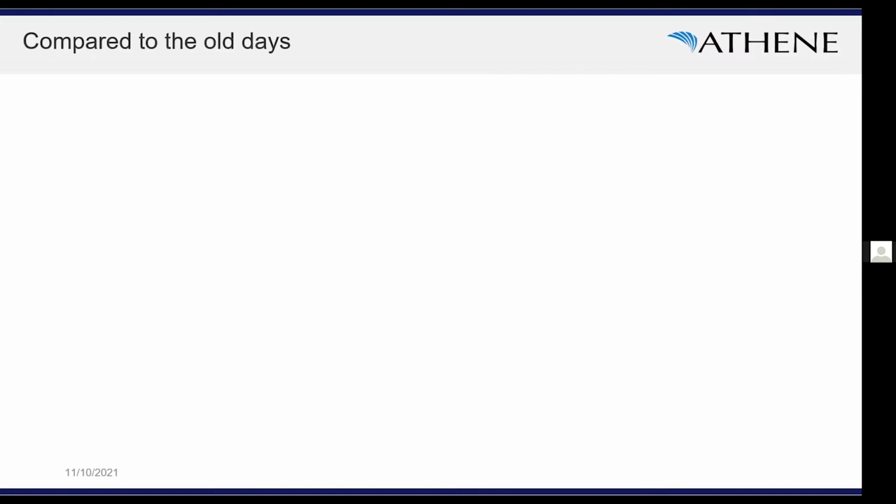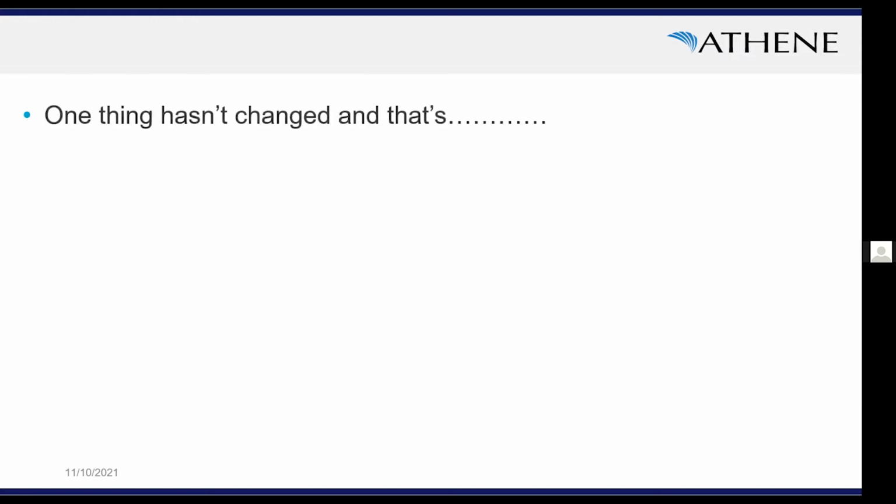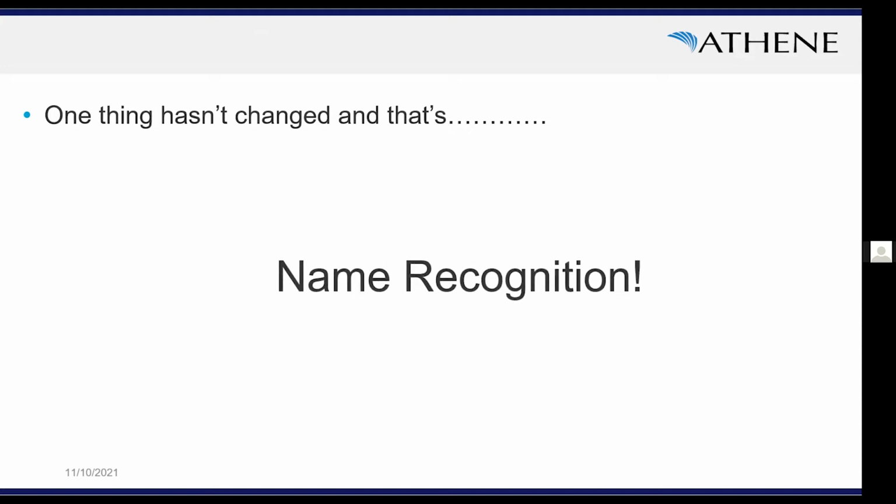If we compare it to the old days, most consumers are taking a lot of time researching vehicles online prior. They want to do price comparisons. They want to look at consumer reviews and reports. They want to look at all the features that are available, gas mileage, things like that. But there's one thing that hasn't changed, and that's name recognition.